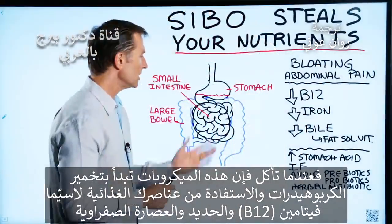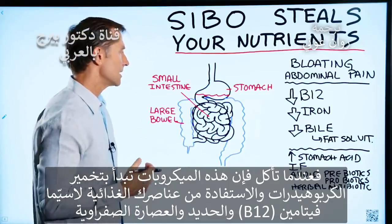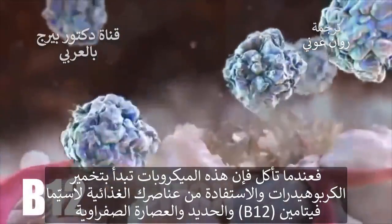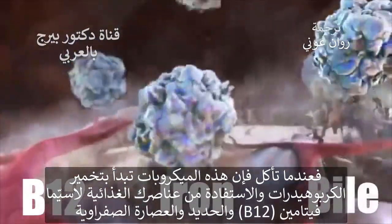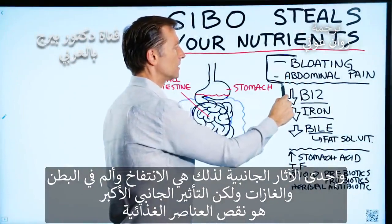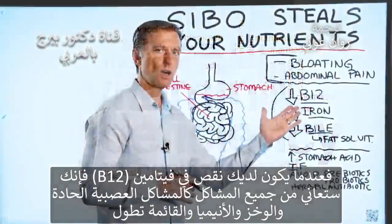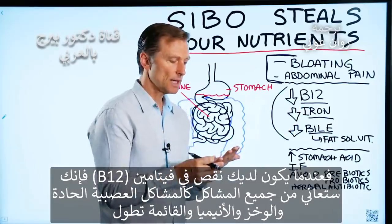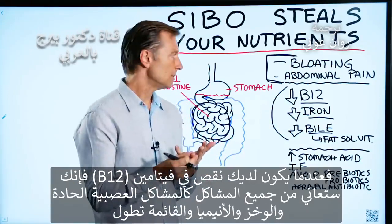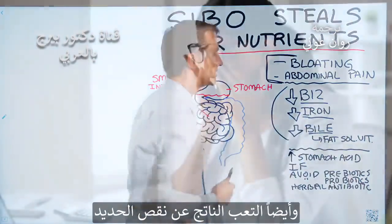And what happens is when you eat, these microbes start fermenting carbohydrates, they start eating up your nutrients, especially B12, iron, and bile. So bloating, abdominal pain, and gas are just one side effect, but a bigger side effect is the nutritional deficiencies. So when you're deficient in B12, you can have all sorts of things, from serious neurological issues, shooting, stabbing pain, to anemia, and the list goes on and on. And then iron: anemia, fatigue.